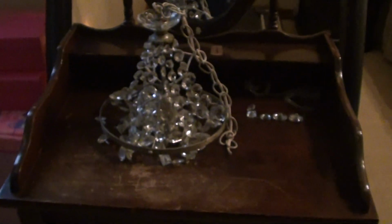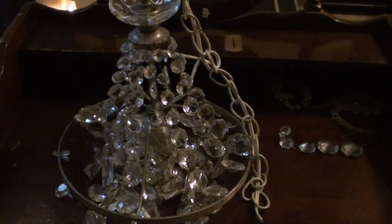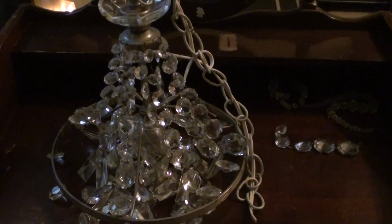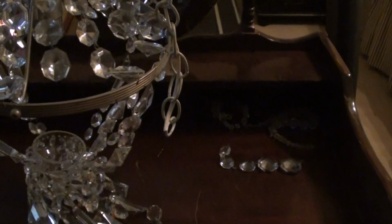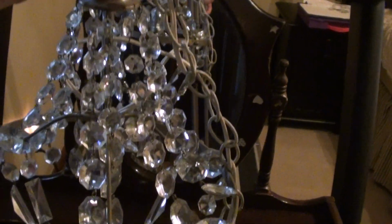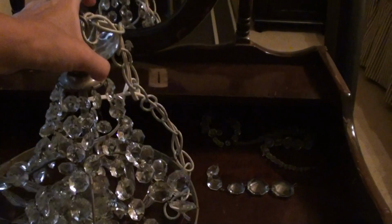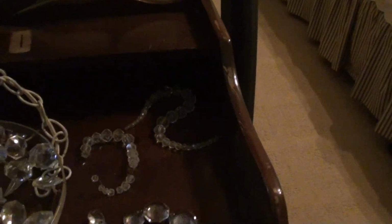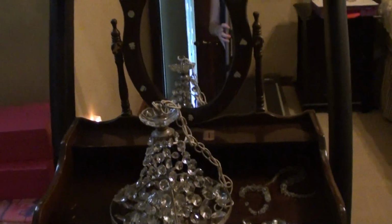And show you this little piece I got. First of all, I got this chandelier. This was a repair chandelier, I guess, for the gentleman that owned it, and I think he used it for parts, so I got a really good deal on it. I'm excited about that, to take it apart and use the pieces in my decorating and projects and stuff. And then there were a couple spare pieces that I was able to get.